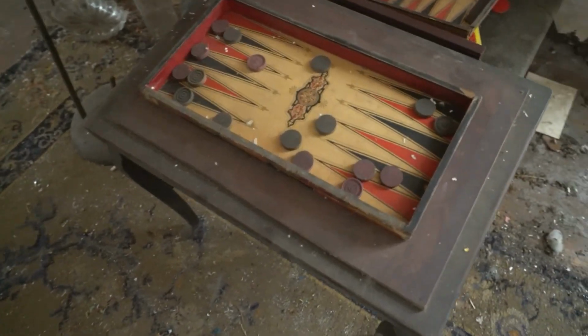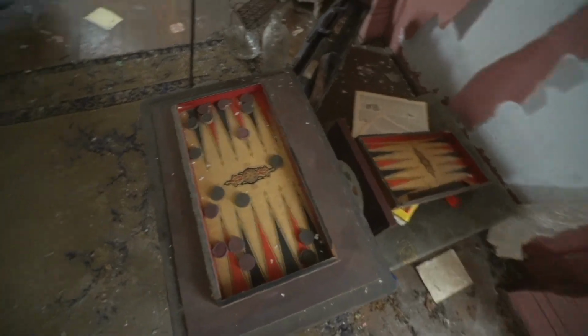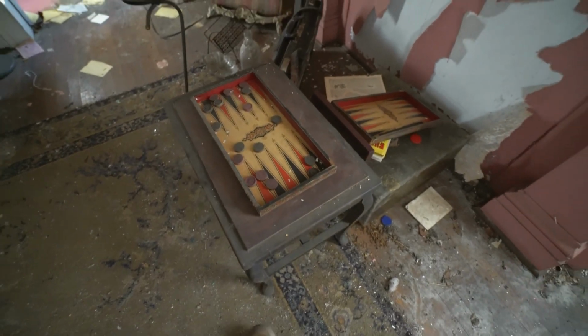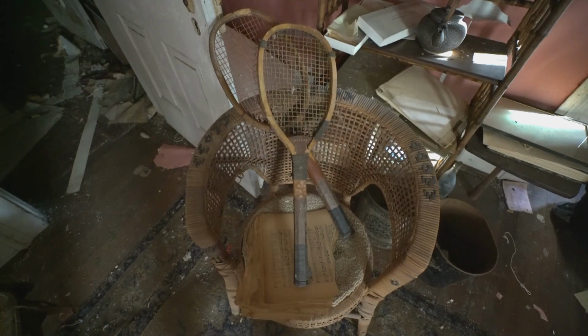There's even games still left behind. At the moment, I can't think of what this game is called, but I've seen it so much. It's an old game, I know that too. It's just not coming to my head. I'm sure everyone in the comments will roast me.